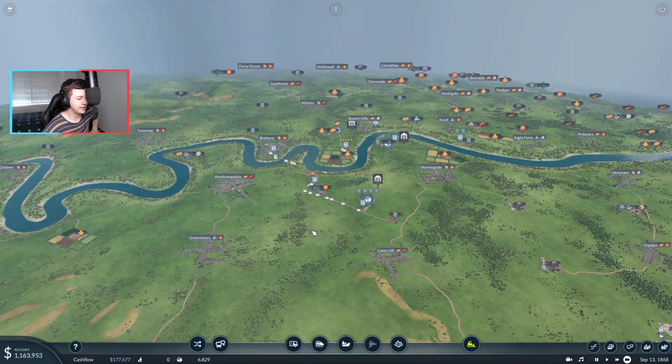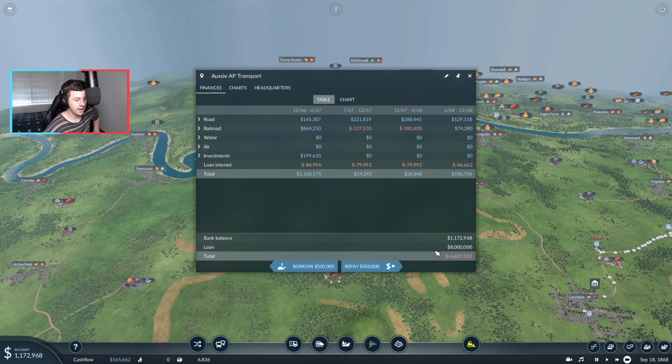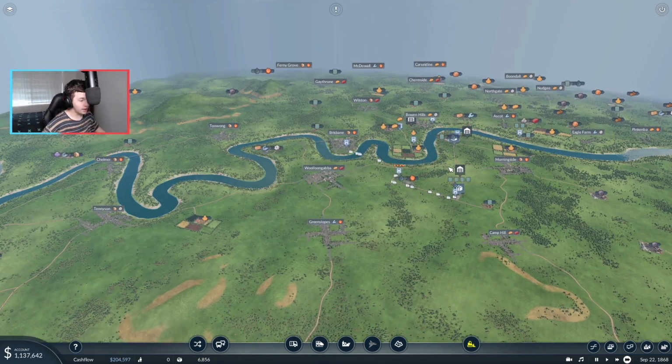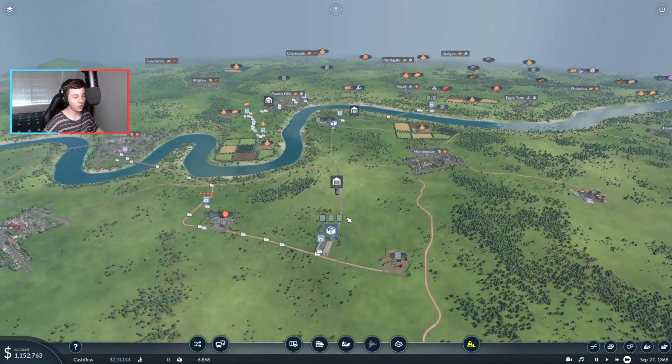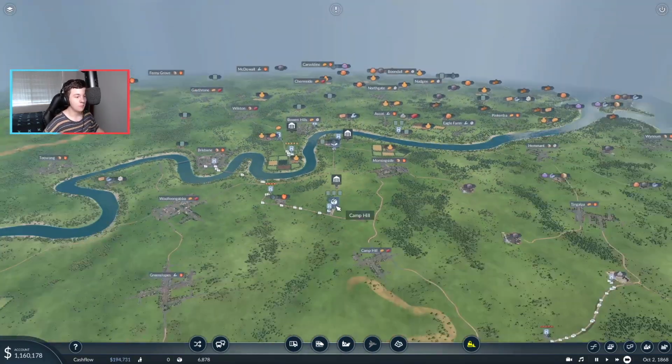Today, we're going to be taking a look at more trains. Yes, Aidan, why are you taking a look at more trains when you have 1.1 million in the bank and you've got a loan of $8 million? Yes, people, I know. This is going to be a very expensive project today. Will it work out? I don't know. To be honest, I have no idea if it's going to work out.